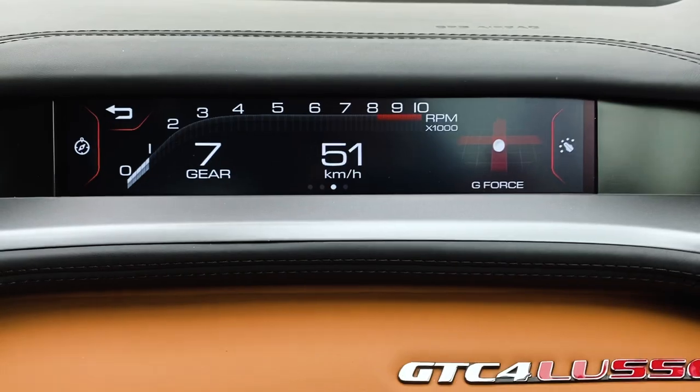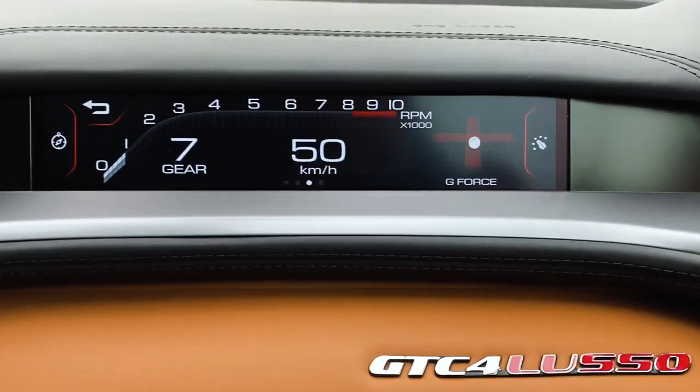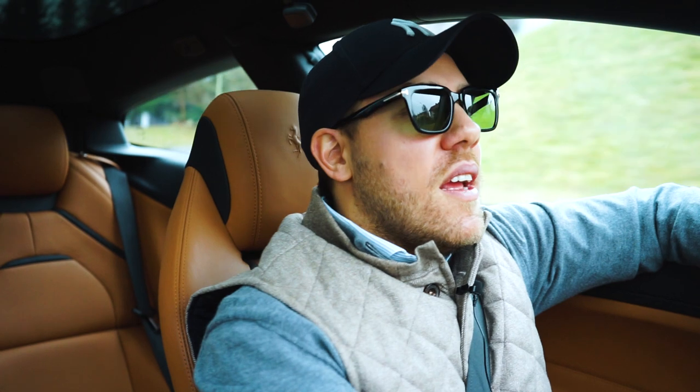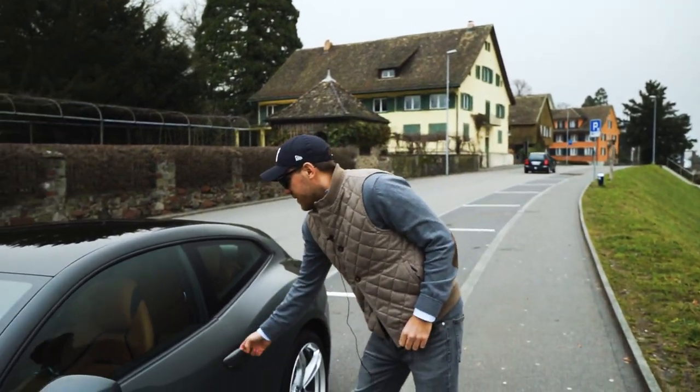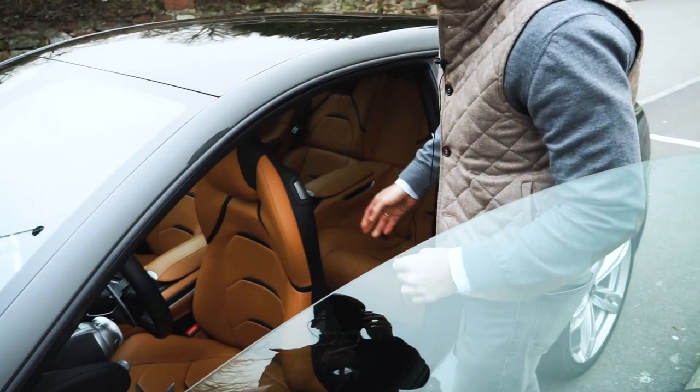And of course, another option that everyone seems to appreciate a lot is the passenger display, which is really cool because it shows you the speed that you're going, it shows you the revs, etc., just to keep your passenger entertained, right? So evidently, I need to show you guys the rear seats, which are surprisingly spacious actually.